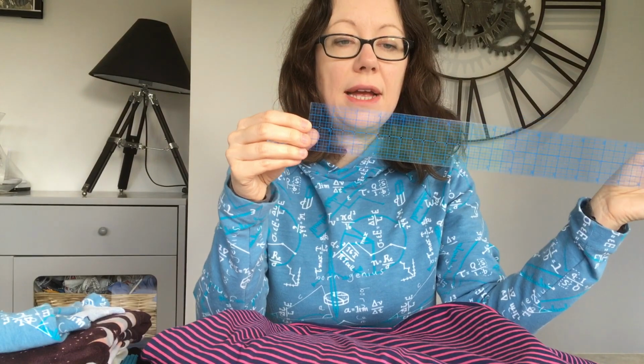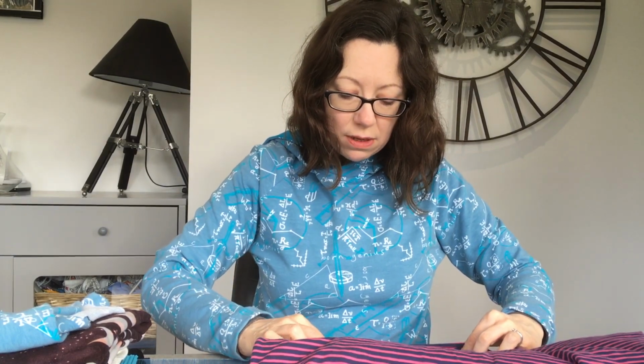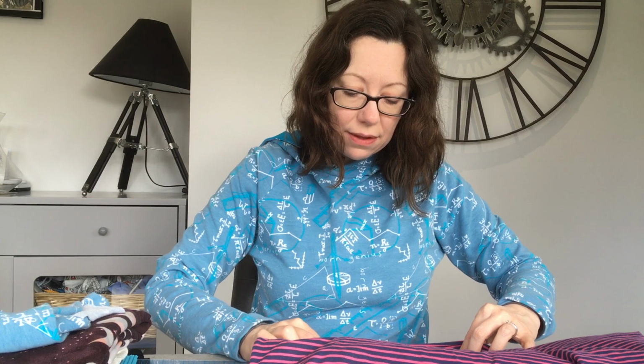So to measure stretch at home, what you need to do is have a ruler either in centimetres or inches, and if it's in inches, which my quilting ruler is, you're going to want 4 inches. What you're going to do is take a representative piece of fabric between your fingers that is 4 inches, and then you're going to stretch it as far as you can. So this fabric stretches to 7 inches, and that means that it's got 75% stretch.